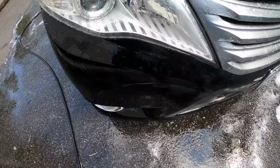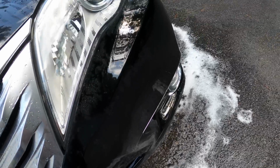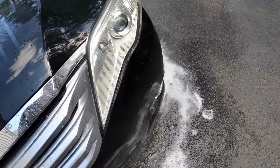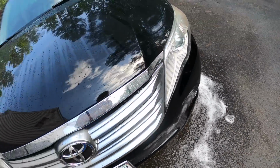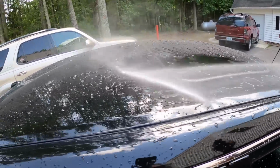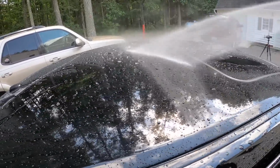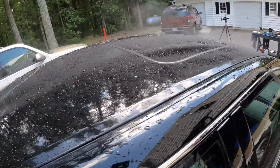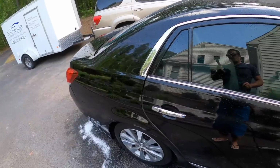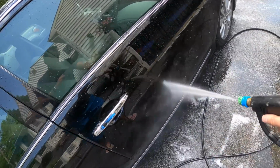We used Optimum Power Clean for all the bugs up here, and that did a really good job. Still kind of hard to tell until we dry it, but I can tell a lot of them did come off. And as far as our protection goes, the Avalon King coating up here, yep, that is still going strong. And the wash and wax soap didn't leave any residue to mask anything or anything like that. This looks exactly the same as I washed it last week.